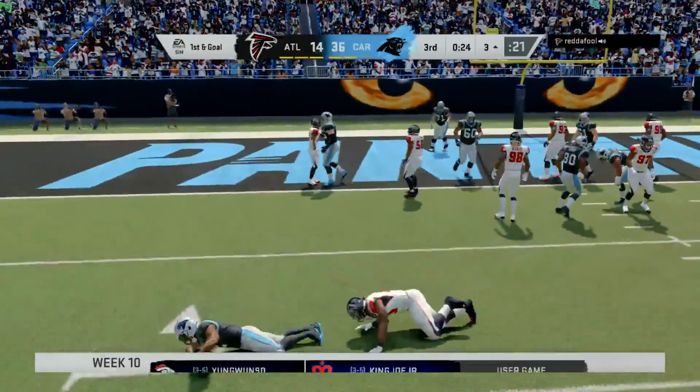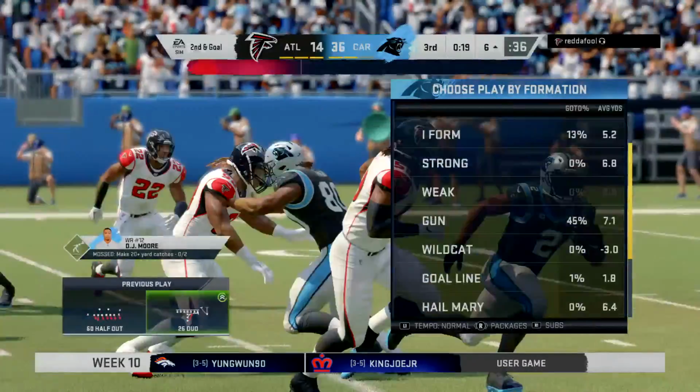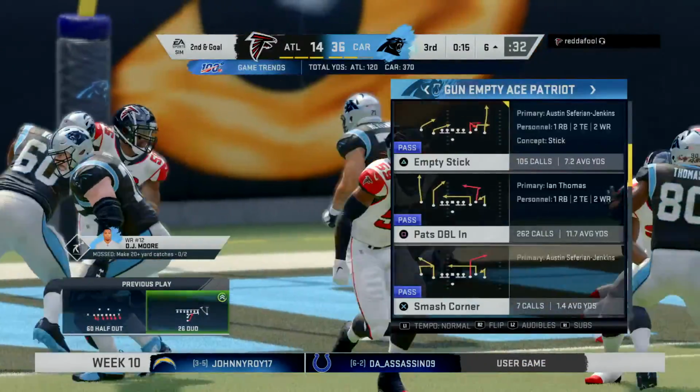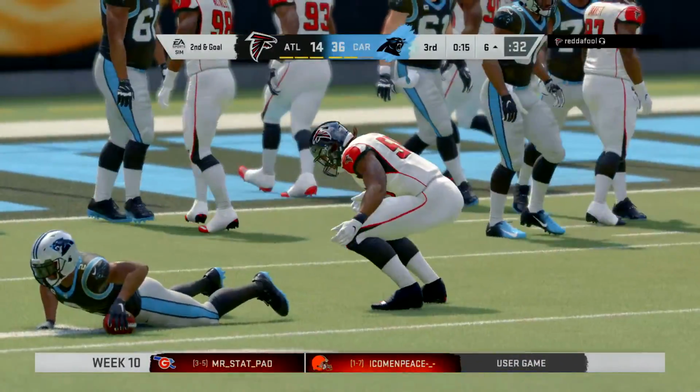They're trying to help him out here with a big stand. And he'll get blown up behind the line of scrimmage, back at the 6. That'll wind up going for a loss of 4. And that'll bring up a 2nd and goal. At the 6-yard line.